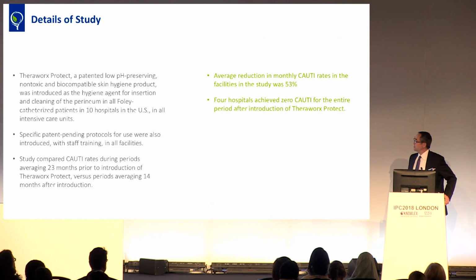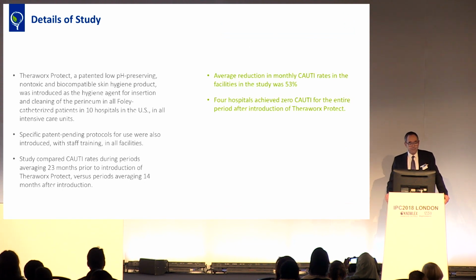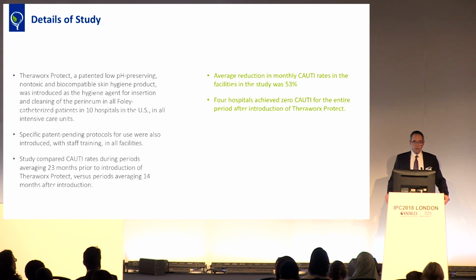But to get to the details of the study, our product was introduced as the hygiene agent for insertion and cleaning of the perineum in all Foley catheterized patients in 10 hospitals, and only in the ICU units, including neuro-ICU units and other very challenging populations. Specific patent-pending protocols for use were also introduced. We did extensive in-service training in all these facilities, on all shifts. And we studied the CAUTI rates, averaging 23 months prior to introduction of our therapy to periods averaging 14 months after introduction.